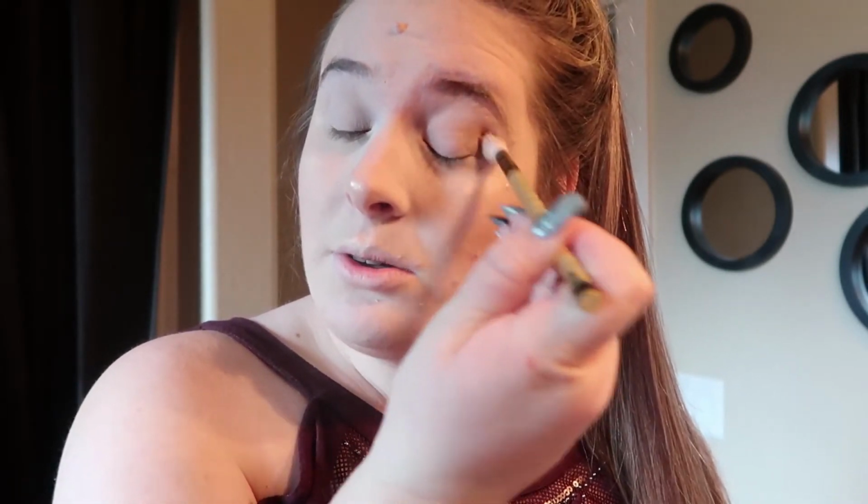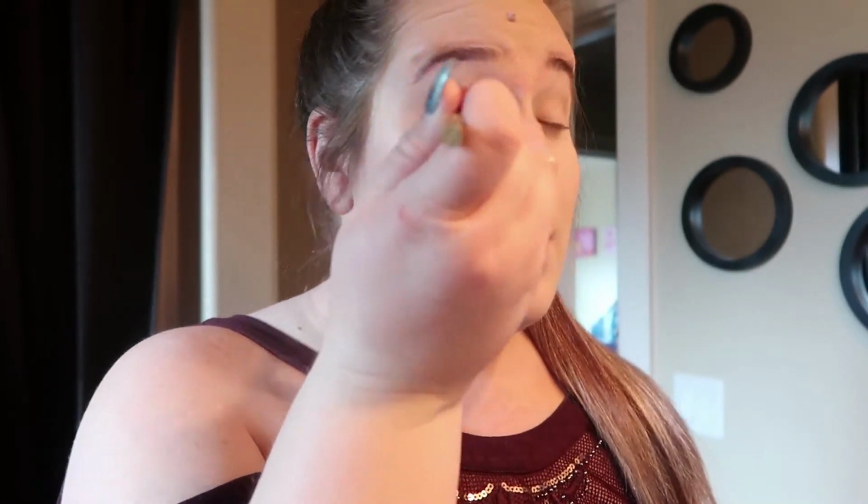And I'm going to be taking this Sonia Kashuk blending brush. I think I got it from Target. So I'm just going to put this in the crease of my eyes here. And this is what I usually do first when I'm doing my makeup. It's always good to have a nice transition shade down so then the colors blend out easily.